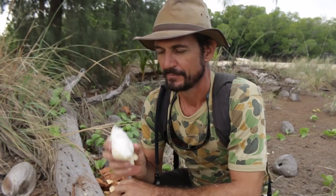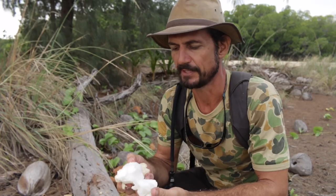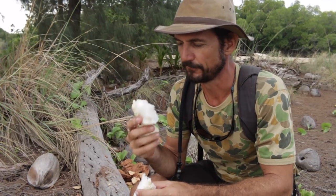Pick it up, Meringue. It's good. So that's the embryonic coconut tree. So this stuff in the Pacific Islands, if you're an invalid or if you're a little baby, you're going to get this because this is just full of goodness.